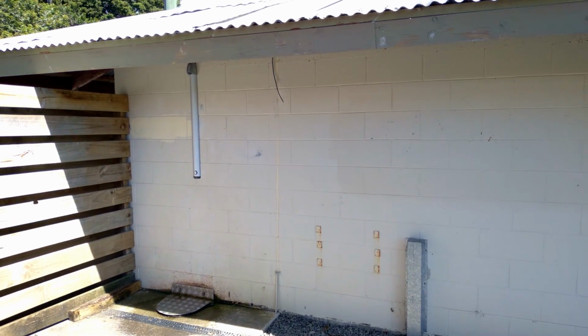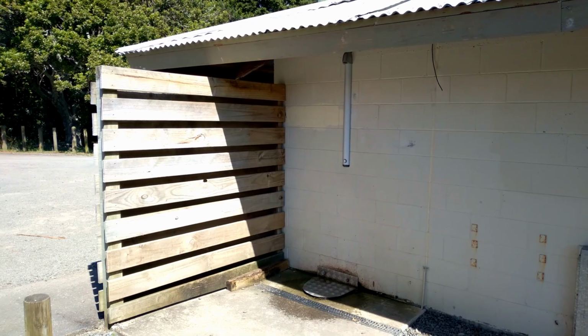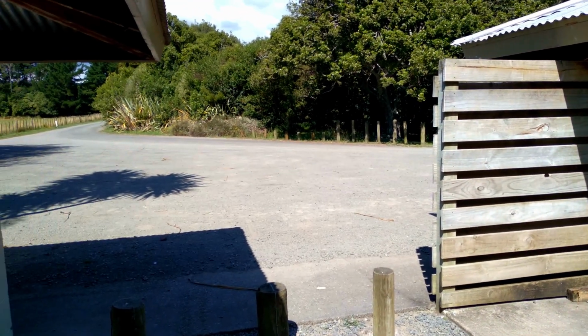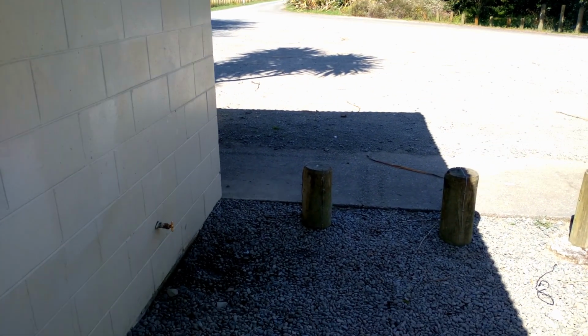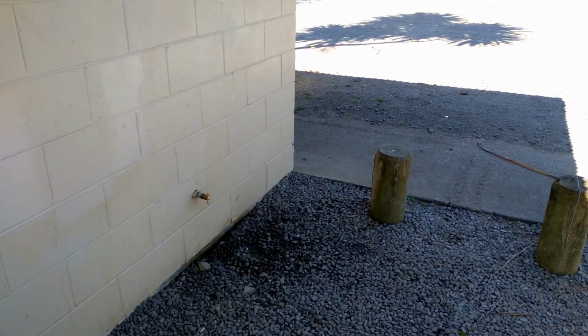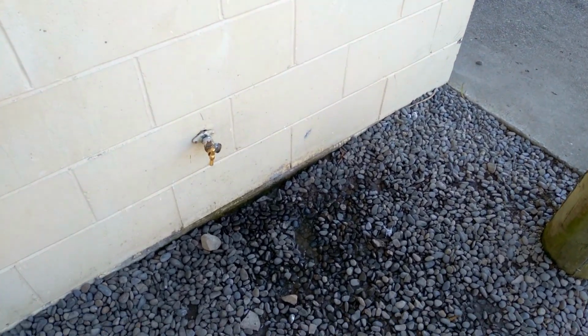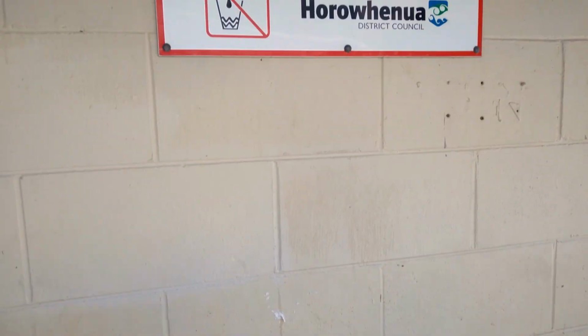There's also a fresh water tap there. You can fill up your drinking water or your RV water tank if you want to use that tap there, so that's really great having that tap available as well. You are allowed 4 nights maximum at this freedom camp, and as I said before, it's summer and autumn only, from 1st of December to end of April.